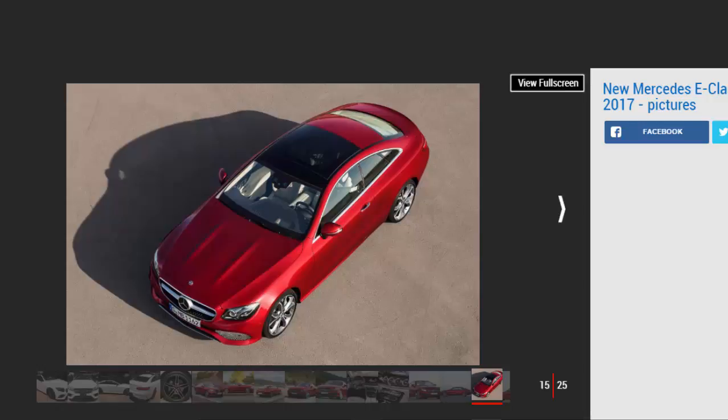An AMG Lite E43 should soon follow with 396 bhp, while it won't be too long before a full-fat 604 bhp V8 is dropped in to create the E63 AMG Coupe. All models come with Mercedes' 9-speed automatic gearbox as standard.